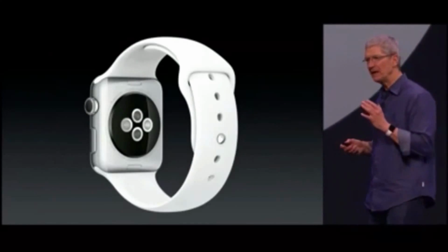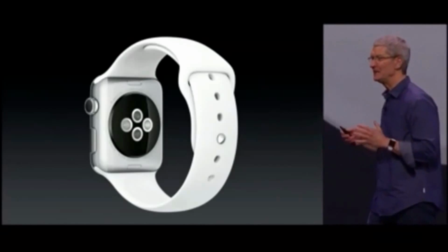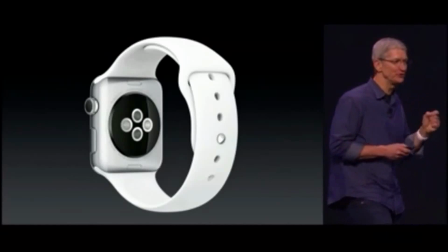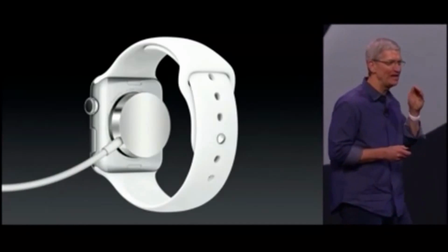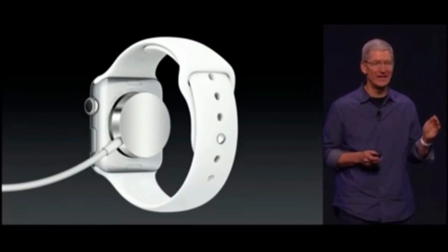Now, we expect the usage of Apple Watch through the day to be incredible because there's so many different things you can do with it. And so we've designed it so that it's simple to charge at night. We're using inductive charging. It has a magnet and it aligns perfectly to the back of the watch. It is so simple and elegant.